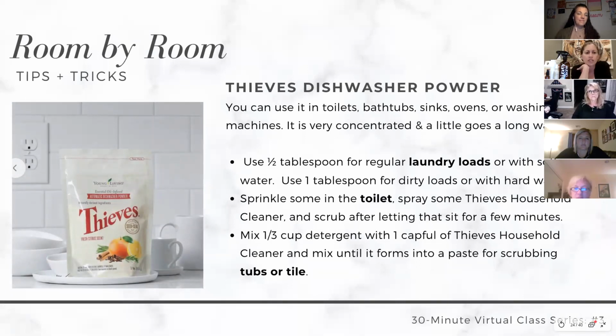Okay, so the Thieves dishwasher powder, you can actually use this in toilets, bathtubs, sinks, ovens, or washing machines. This is what I love about our products, that they are really versatile and can be used oftentimes for more than just what it says that it's made for. So you can use half a tablespoon for regular laundry loads, or with soft water, you would use 1 tablespoon for dirty loads with hard water.